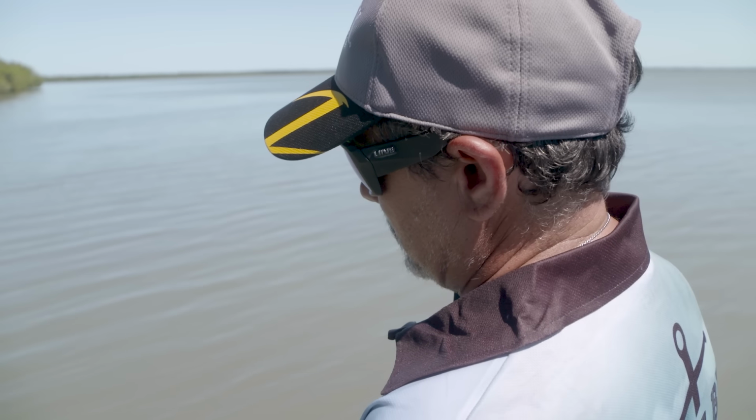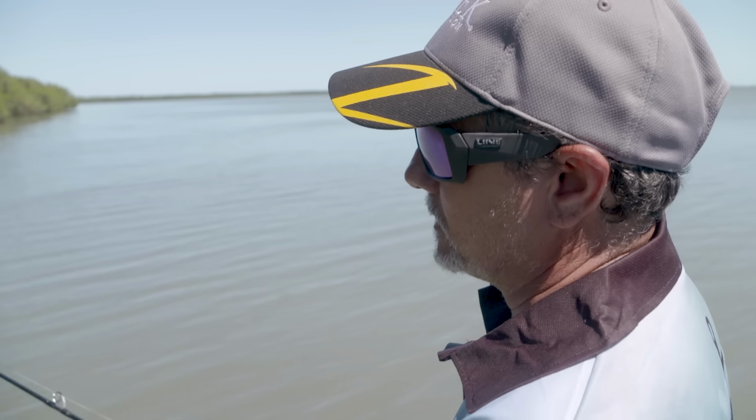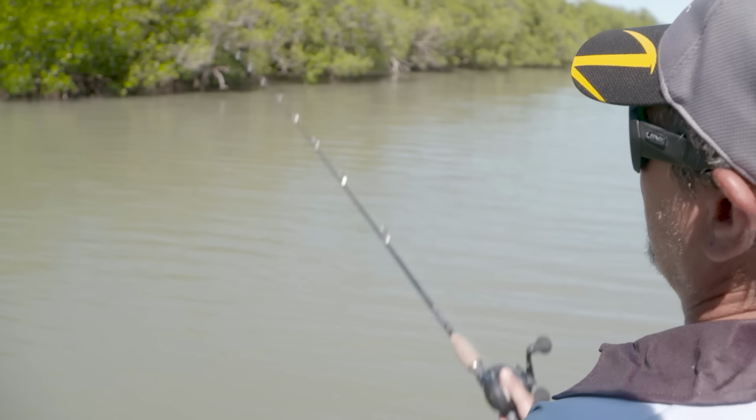Have you done this before? No, mate, never done this before. It's an experience in itself, and then just to hear a barra go bang out there just now. Uh-oh, jungle. Oh, the bounce shot.